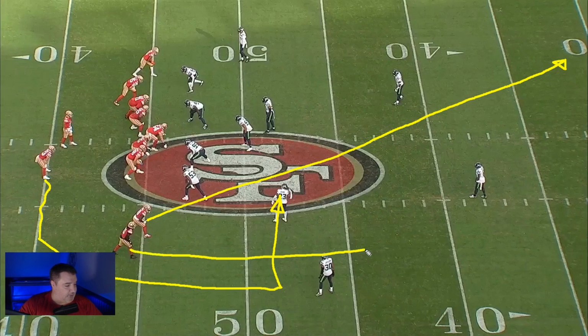You're going to get a vertical, stay outside the hash, vertical go route by Brandon Aiyuk. You're going to have Jennings come up. He's going to run a curl. Kittle's going to help basically chip and then work out to the flat.